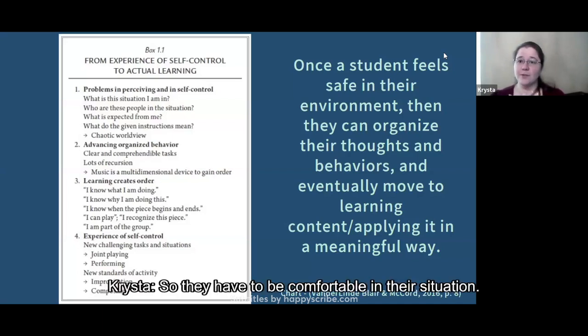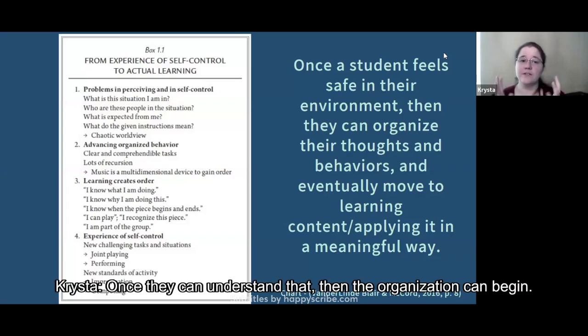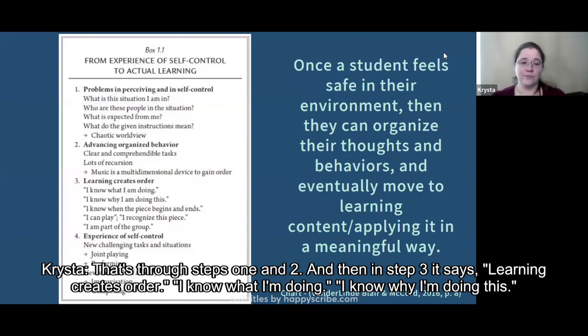So they have to be comfortable in their situation, right? Where am I? Who are these people? What is the expectation? What are the instructions? Because if they don't understand that, they are in chaos. Once they can understand that, then the organization can begin. They can understand the tasks. They can see it through the musical lens that we're trying to provide. That's through steps 1 and 2.